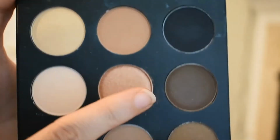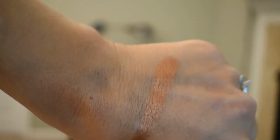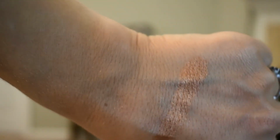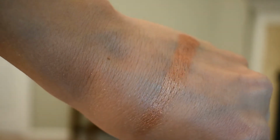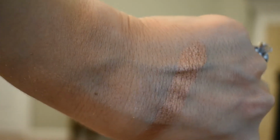This is the Studio Makeup on the Go Warm Palette. And my favorite shade, I don't know if you could guess it, but it's this one right in the middle. This is a peachy metallic with a little bit of a kind of copper feel to it, but not quite that bold, a little bit lighter than that.